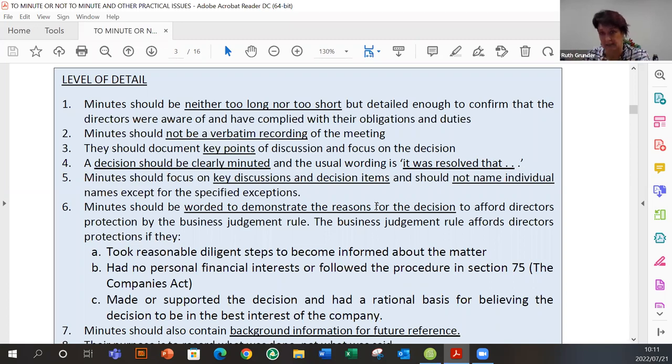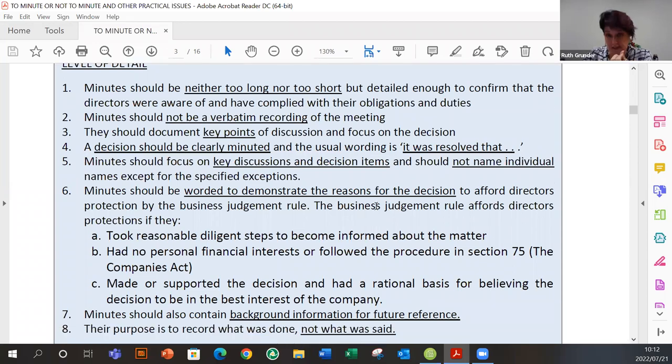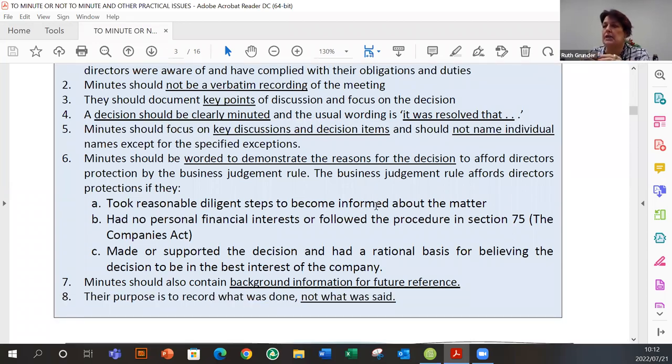It was resolved that. The trustees resolved to raise the levies. The trustees did this. The trustees resolved that. That is what it is. Key decisions and decision items, not individuals. I know a lot of people love to have their names in the minutes. It's really not relevant.